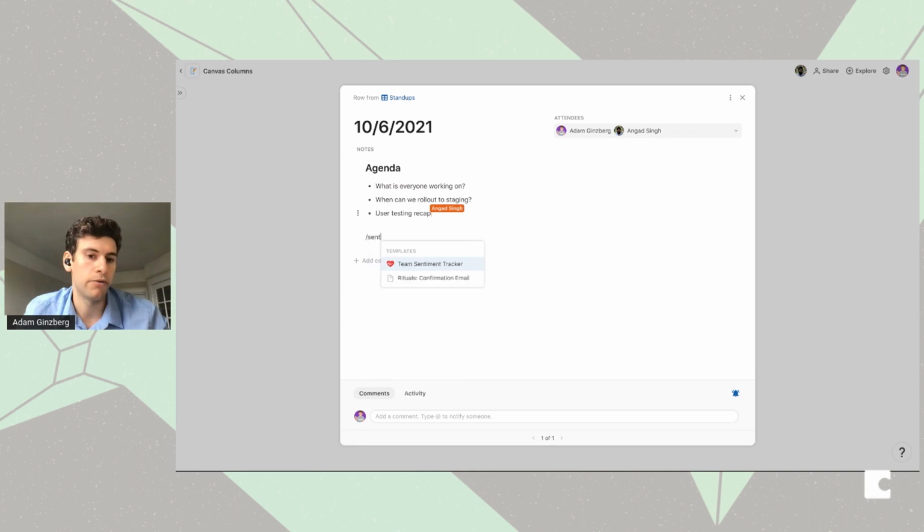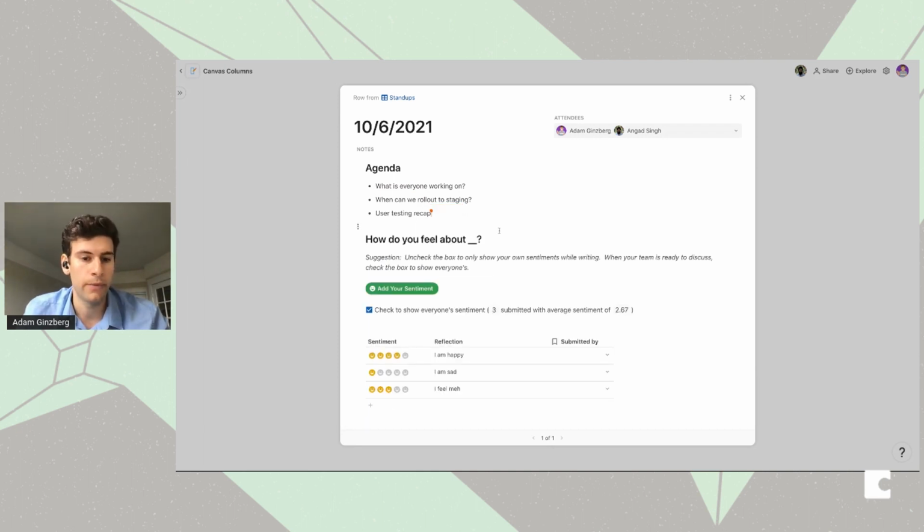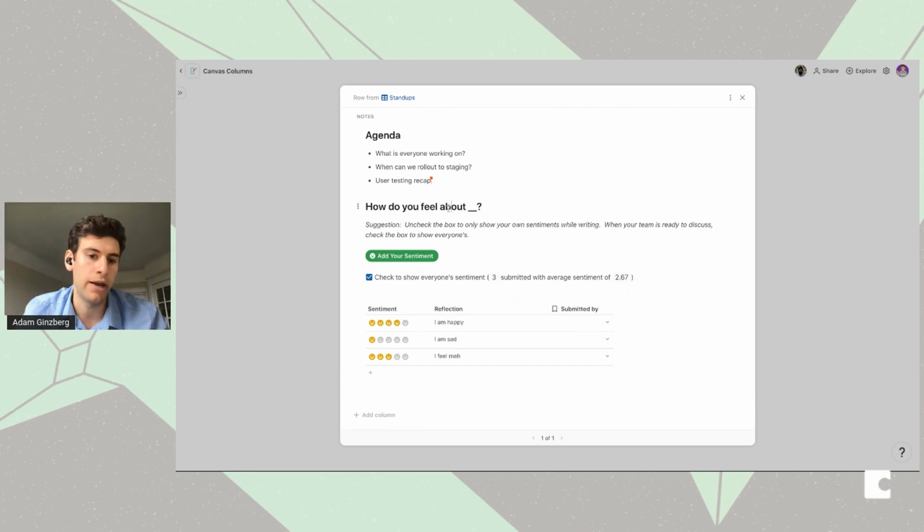You can also add, for example, a sentiment tracker, one of our core rituals here at Coda. And you can see, again, we have headings, we have buttons, checkboxes, formulas, and even tables that can be incorporated into these Canvas columns. And this is a table just like any other.